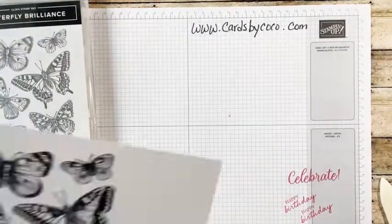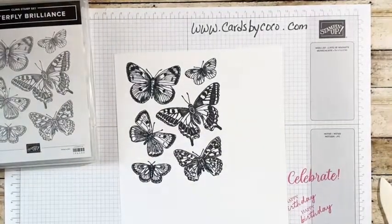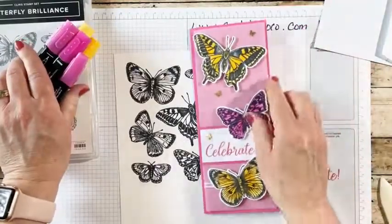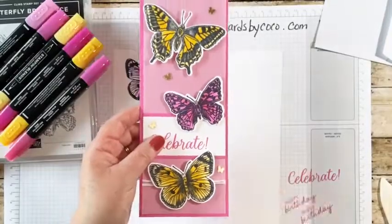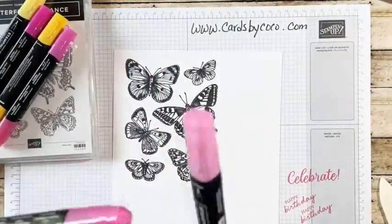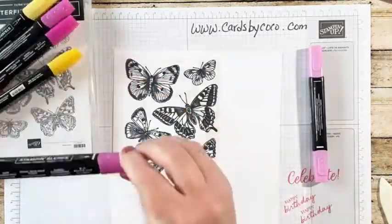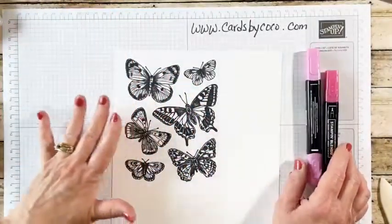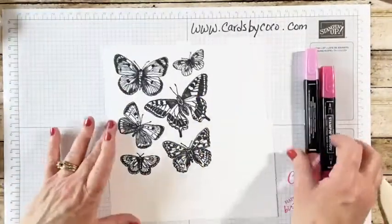So I'm going to show you what I did here. I started with this card. Because I like matchy-matchy, I used the Magenta Madness, but I almost felt like it was not bright enough on this card. So I thought I would show you how I did it with the Polished Pink, and I used the light and dark. You don't have to watch me color in the whole thing because I've already done it and we're just going to cut it out together.